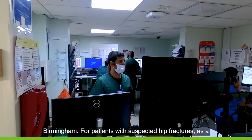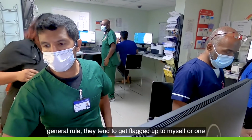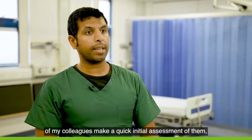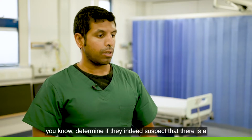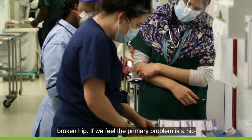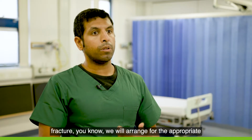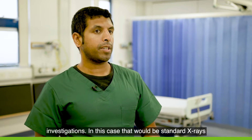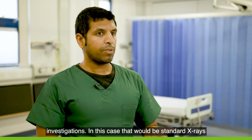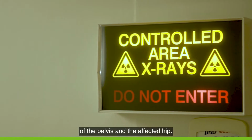For patients with suspected hip fractures, as a general rule, they tend to get flagged up to myself or one of my colleagues. We make a quick initial assessment of them and determine if they indeed have a suspected broken hip. If we feel the primary problem is a hip fracture, we will arrange for the appropriate investigations. In this case, that would be standard x-rays of the pelvis and the affected hip.